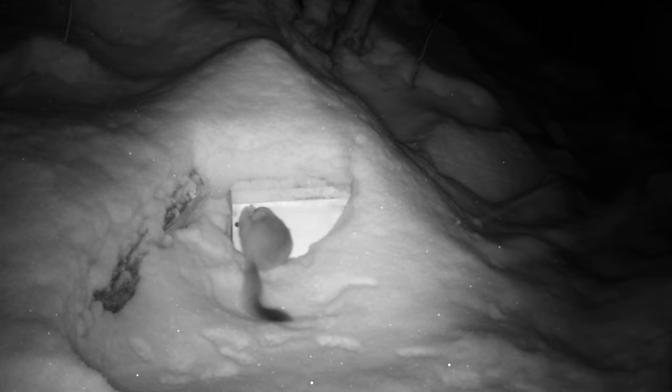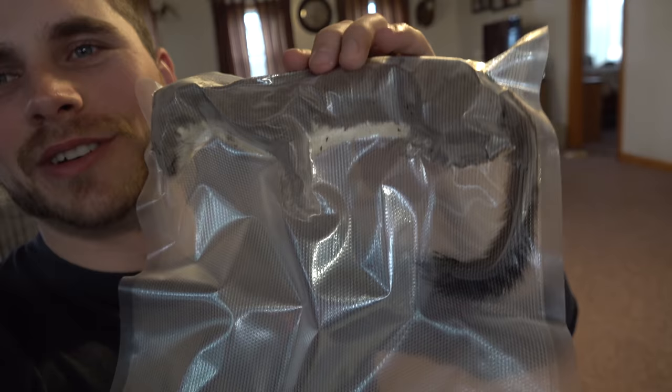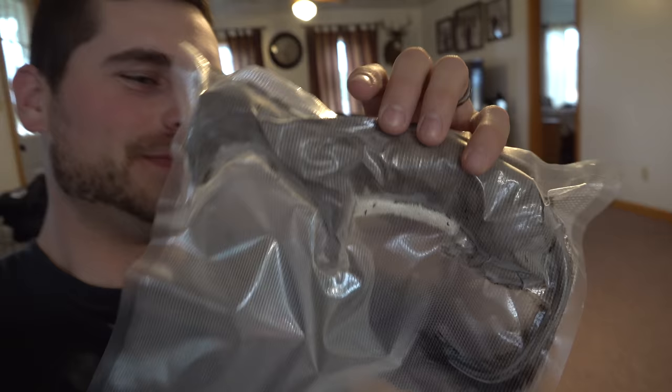Unfortunately, I never showed the weasel right after the catch, so I figured I'd grab it out of the freezer and show it to you right now. It doesn't look quite as exciting as it did prior to being frozen, but there's the weasel.